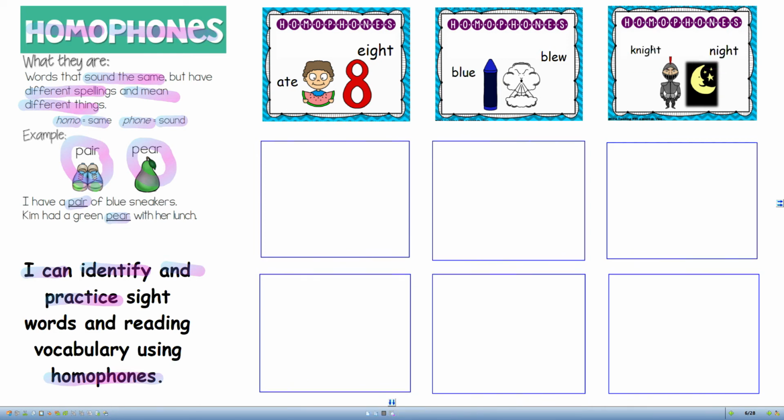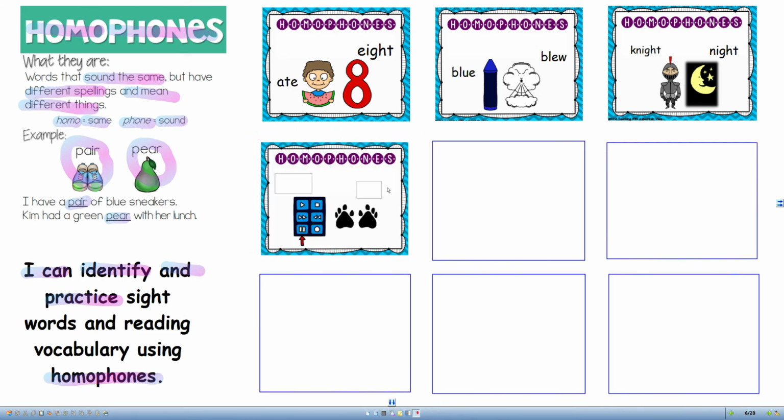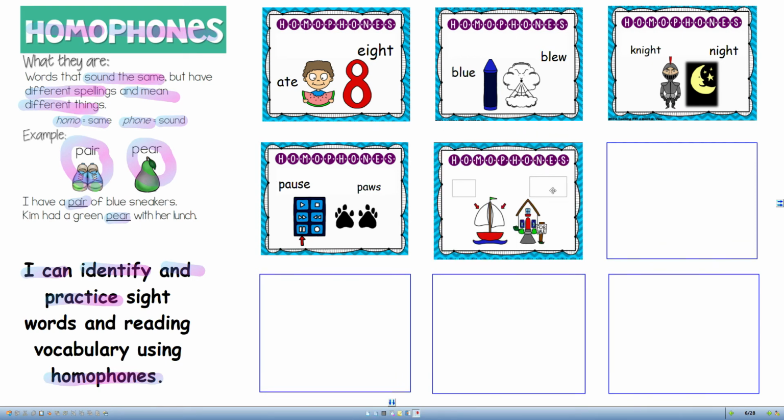Night, night. This is nighttime. This is a knight in shining armor that you might find in a storybook. I know what these are. Pause. And here we have the pause button to pause a video. Pause, pause. Sale, the house is for sale. Sail, sailboat.